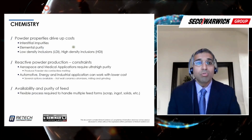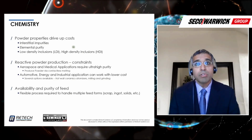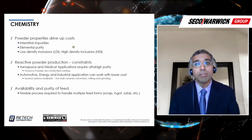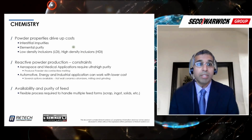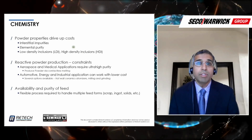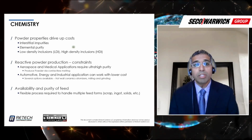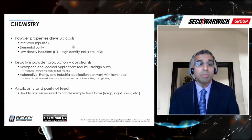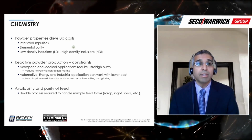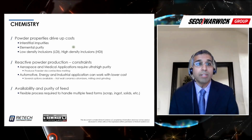Switching gears from distribution to chemistry, this is also extremely critical. Todd explained in his talk really well that standards are critical in being able to achieve the performance that we need to specify for our powders, and all of these will of course be impacted by the overall cost. So we have to consider the cost as well.